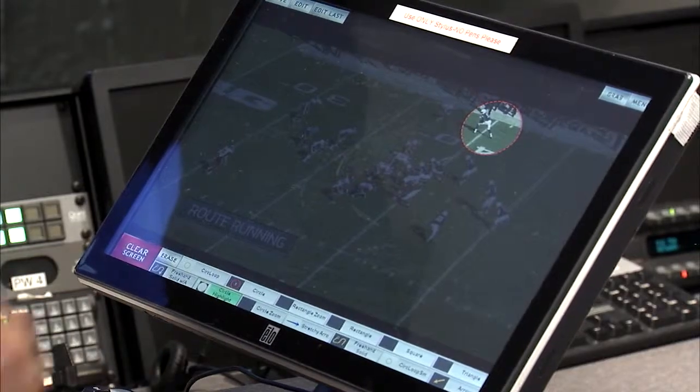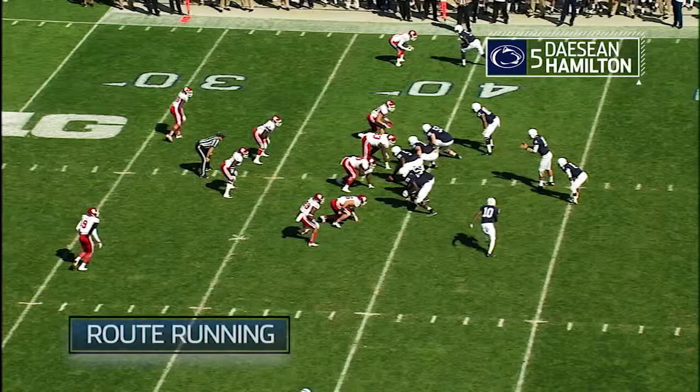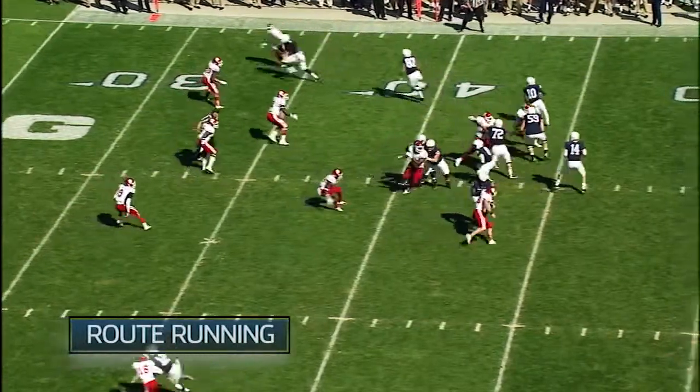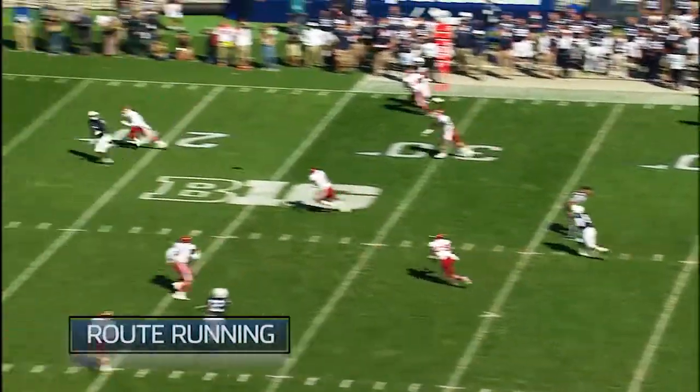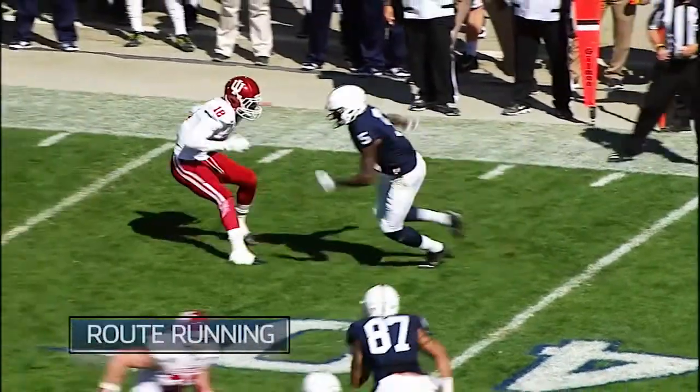We take a look at the top of the screen. We're going to see Hamilton, who's going to do a good job of running a post route. When he runs this post route, it's important that he's able to track the football. He does all of that. Let's take a look at the release of Hamilton. He's looking inside, does a good job.